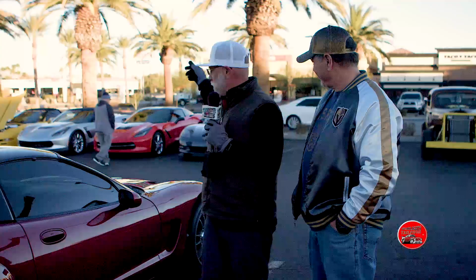I gotta bring it down just for a second. This makes me think that if Santa had a sled and it was a Corvette, it would be this beautiful color. This is your headlights to your tailpipes. I mean, yeah, well, you guys know what I'm talking about.